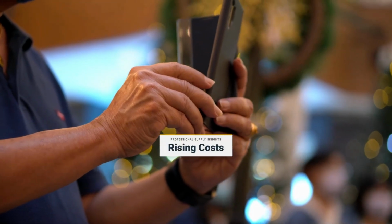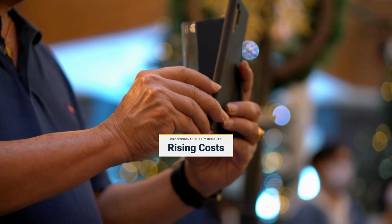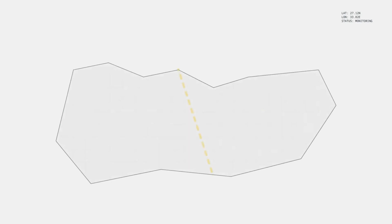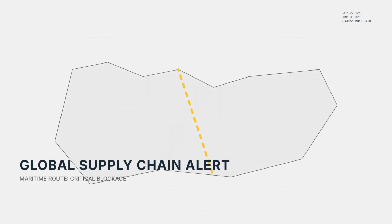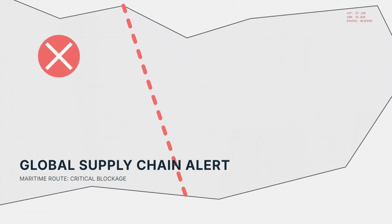You're holding something right now that got more expensive in the last few months, and it has nothing to do with the store you bought it from. A tanker route most people couldn't point to on a map just shut down, and it's already moving through 30 things sitting in your house.